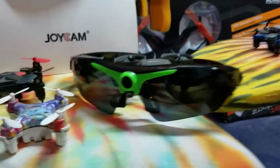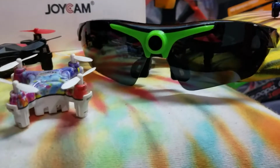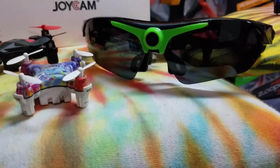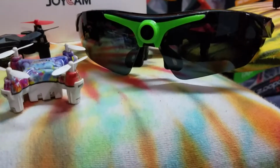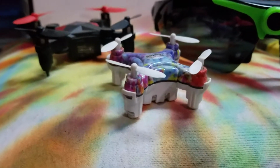Most recent acquisition is a pair of sunglasses that have a teeny tiny itsy bitsy spy cam right there. You can't even hardly tell it's there, can you? Well, yeah, you can. It's pretty obvious. But it allows me to get video of whatever I'm looking at, which is really handy when you're flying these little buggers around because they get out of sight pretty quick.